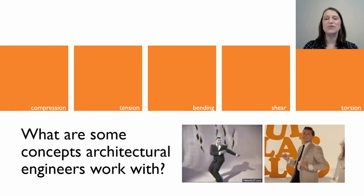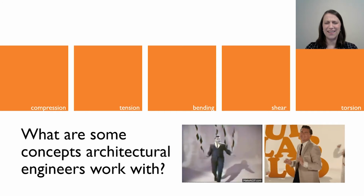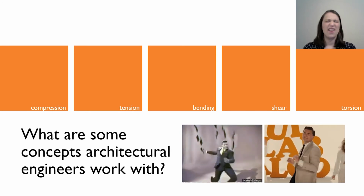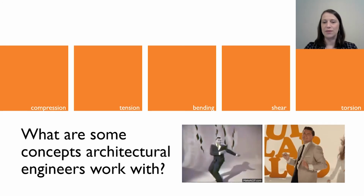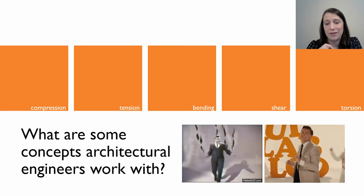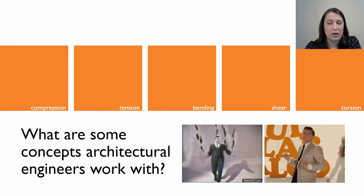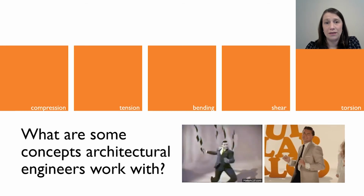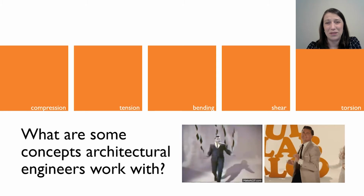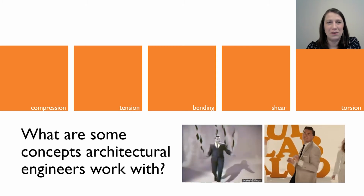So torsion is twisting. So I have here one excellent example of somebody twisting and one very bad example. You can't see me twist. I'm not going to twist anymore. But these two gentlemen here are doing some twisting. One is quite better at it than the other, in my opinion. But what does that look like in a building, right? You're like, wait a minute, Professor McCoy, this is weird. Why are you doing this?